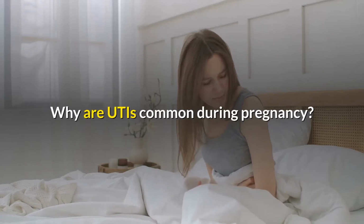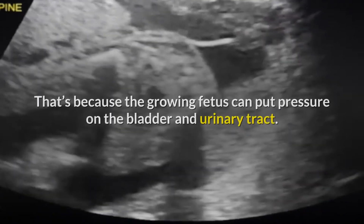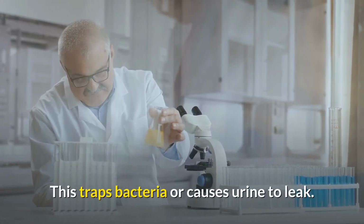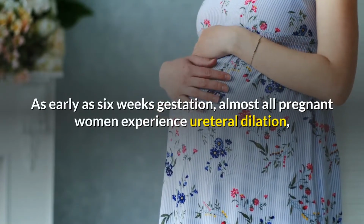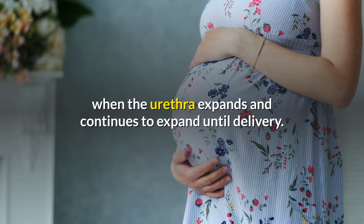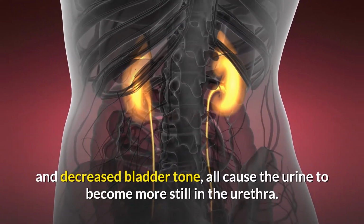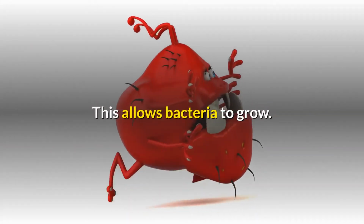Why are UTIs common during pregnancy? UTIs are common during pregnancy. That's because the growing fetus can put pressure on the bladder and urinary tract. This traps bacteria or causes urine to leak. There are also physical changes to consider. As early as 6 weeks gestation, almost all pregnant women experience ureteral dilation, when the urethra expands and continues to expand until delivery. The larger urinary tract, along with increased bladder volume and decreased bladder tone, all cause the urine to become more still in the urethra. This allows bacteria to grow.